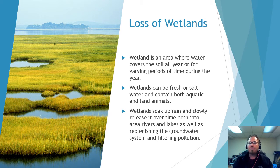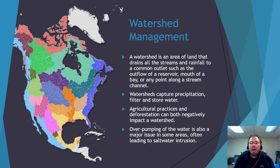Watershed management is a crucial aspect to maintaining the groundwater and all of the ground and surface water within a given area. So a watershed is an area of land that drains all the streams and rainfall to a common outlet such as a reservoir, a mouth of a bay, or a stream channel. So everything within a particular region flows into this area, and that's how we designate a watershed.